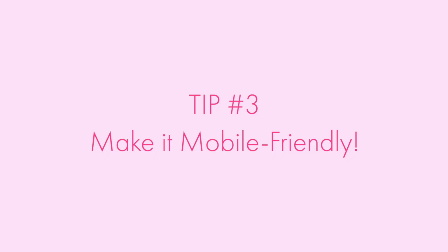And tip number 3, make it mobile friendly. It is currently 2019, and I don't know if you noticed this, but everybody's got a cell phone and everybody's on it all the time. I mean, you're probably watching this on your phone or tablet right now. Your website needs to be mobile friendly and easy to read on a mobile device.